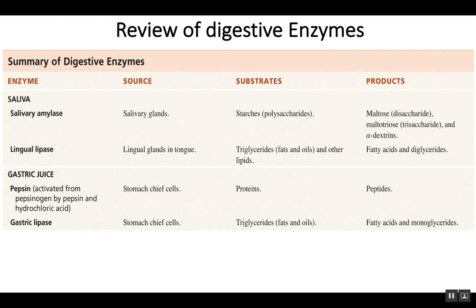What enzymes does the stomach add in? Well, the stomach adds in an enzyme called pepsin. It actually starts as pepsinogen, but has to be converted into the active enzyme called pepsin. And that's our first protease, so it'll digest proteins down into smaller proteins called peptides.